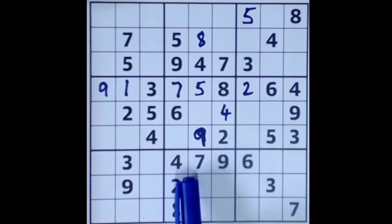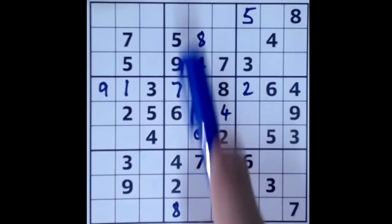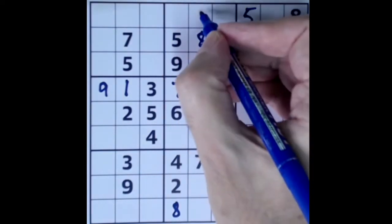Okay, there's 2 blocks up this column, this 2 blocks up this column, so that's the place where a 2 can go.